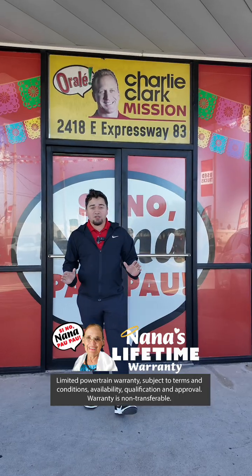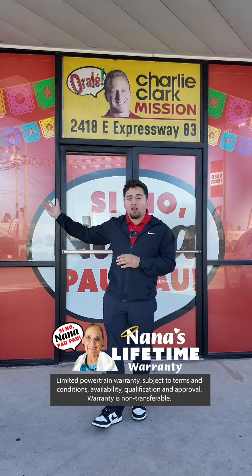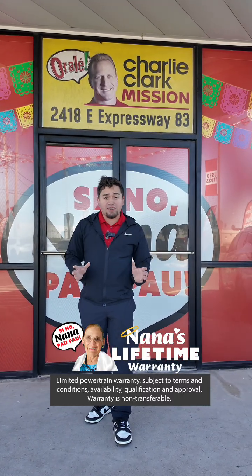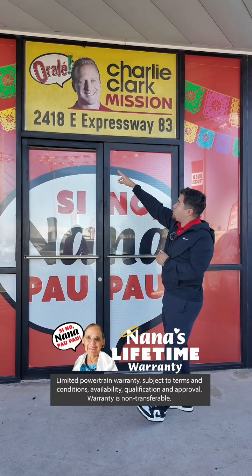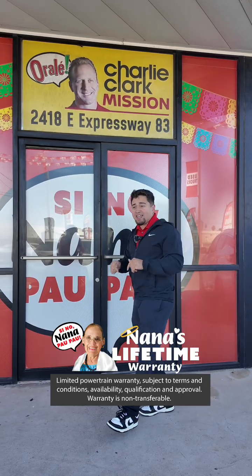Guys, we're right off of the expressway. You're gonna take the exit on Sherry. Whether you're coming from Harlingen area, you're gonna take the Sherry, do the turnaround. If you're coming from Mission, Rio Grande area, you're still gonna take Sherry, stay right off of the frontage. The exact address is gonna be 2418 East Expressway 83 here in Mission, Texas, guys.